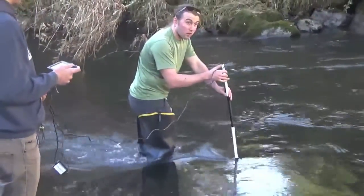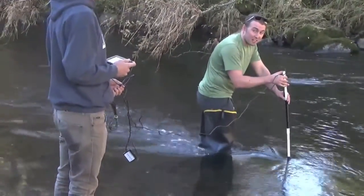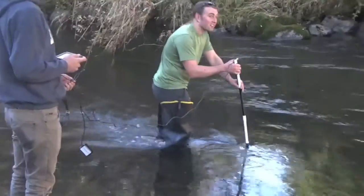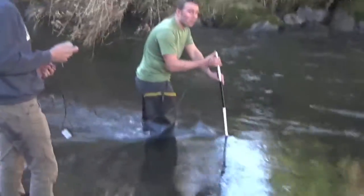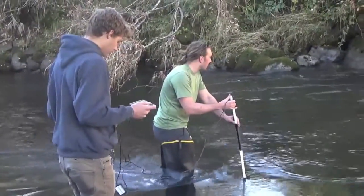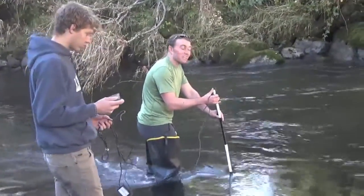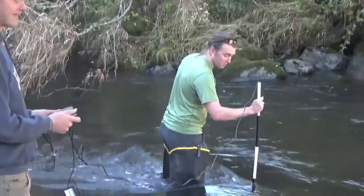0.70 meters per second. Okay, now look at that, guys. Even though it's deeper here, the water is actually flowing faster. So you guys thought it would be faster where we're shallower, which is a good hypothesis, but in reality now we're getting closer to the main channel, where it's flowing faster. 0.660? And that's 10.